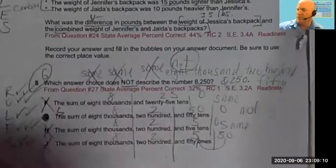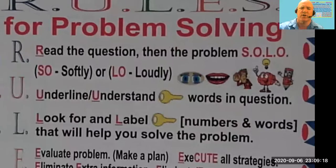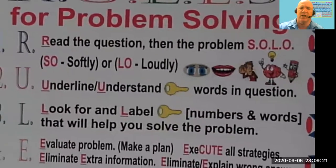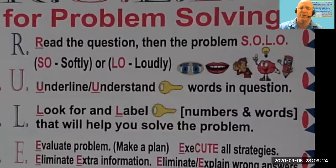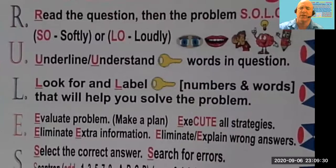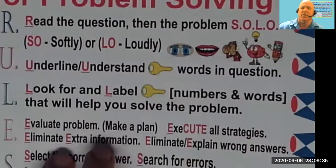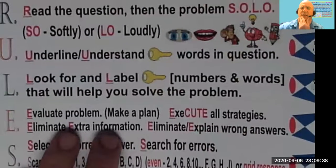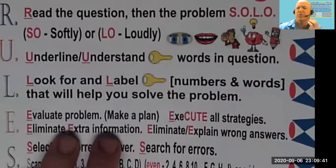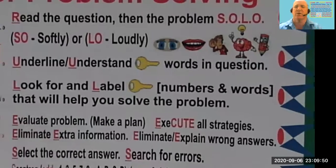We have our RULES acronym, which is part of the mathematics chart. Just a reminder, RULES is reading the question and problem softly or loudly, not silently, underlining and understanding the keywords in the question, looking for and labeling those numbers and words back in the problem, noticing brackets instead of underlining for the problem, evaluating the problem, stopping to think, what strategy do I need to make so I can make a plan, and then execute, not ugly, my strategies.